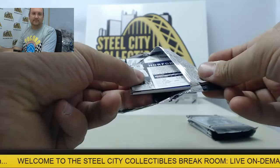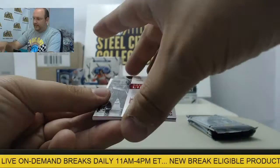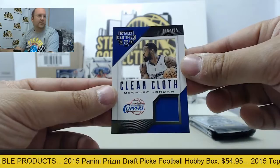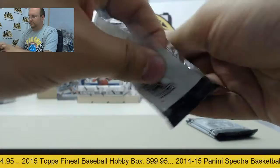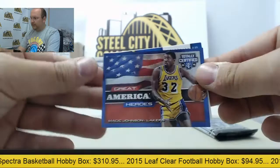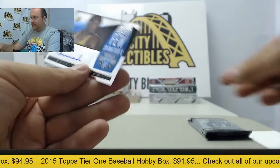All right, moving on. We have Kawhi Leonard, Kyle Anderson, Damian Lillard, Al Horford, and a jersey swatch, DeAndre Jordan out of 199. Next pack, Oscar Robertson. Chris Paul red out of 279. America's Heroes Magic Johnson. Kyle Lowry. And autograph card, Nate Thurmond.